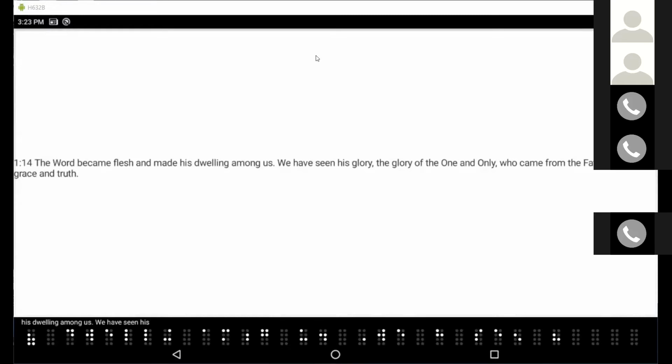And if I'm in a Bible study, I can also go in and take those passages that really resonate with me and paste them into a notepad document for my future reflection. So that is a little bit about the new Bible app. I love it.